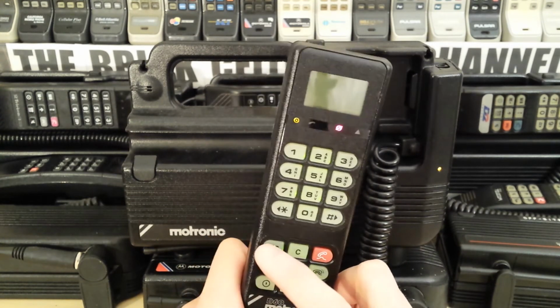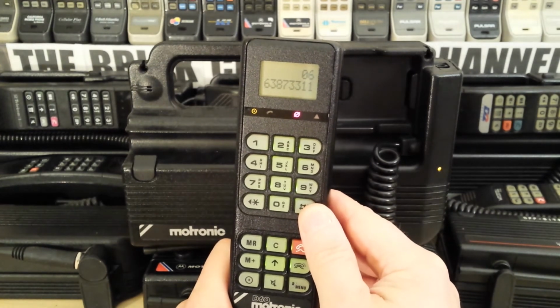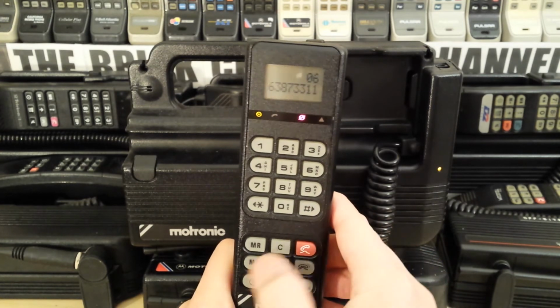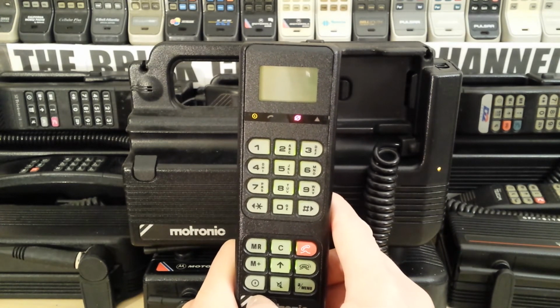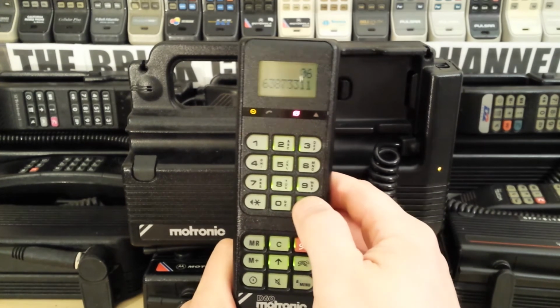Let's quickly have a look and see what the number assigned to this was. So, 063663 873311. If that was your number in Austria, well done. I'm not sure the name of the chap that sold this to me. This was quite some time ago. In fact, let's see if the other codes operate on this.